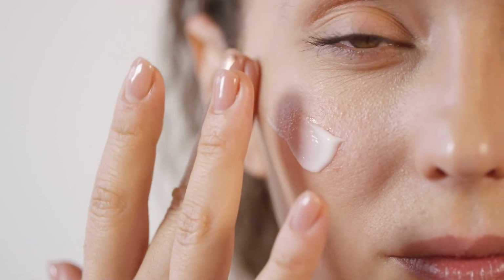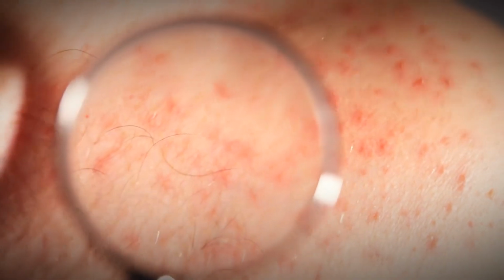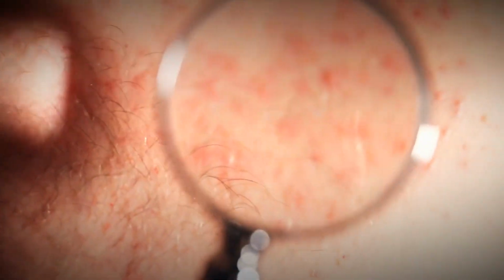Number 10. Use diaper rash cream for acne. Diaper rash cream can be an effective spot treatment for acne due to its high content of zinc oxide, which has anti-inflammatory and antibacterial properties.